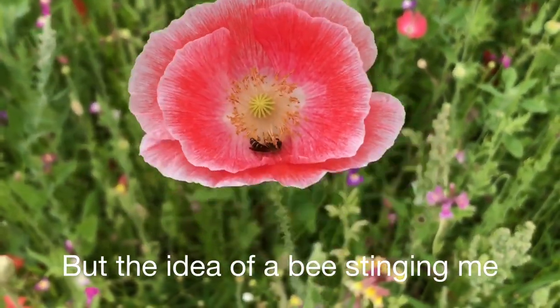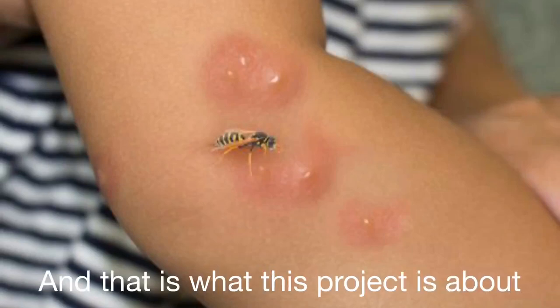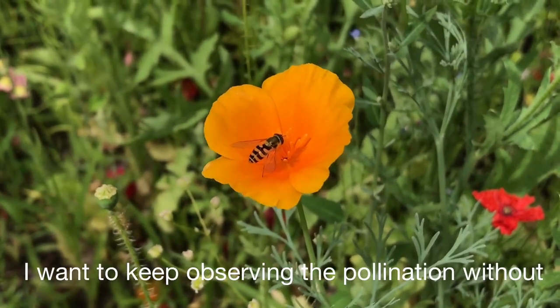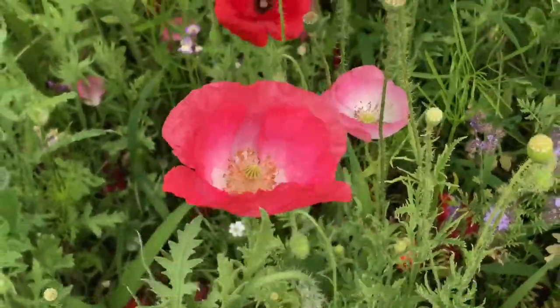But the idea of a bee stinging me terrifies me a lot. And that is what this project is about. I want to keep observing the pollination process without running the risk of being stung by a bee.